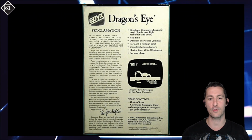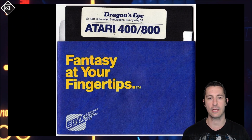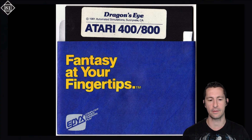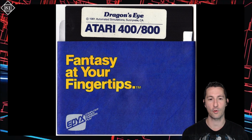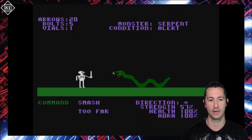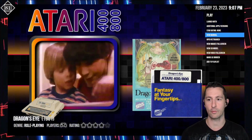All right, so let's take a look at more images. We got the disc. There's our 5 1/4 floppy disk. It keeps saying automated simulations, but Epic's, or the Computer Games Thinkers Play, is the more popular publisher. So there's the example of the screenshot for the Atari home computer. That's the one we'll be checking out.